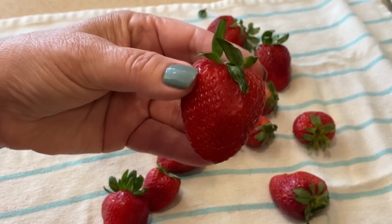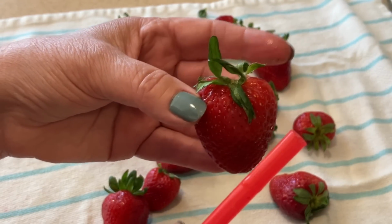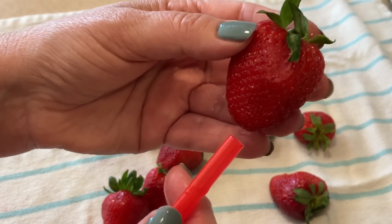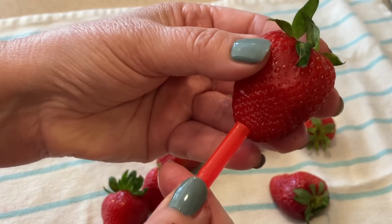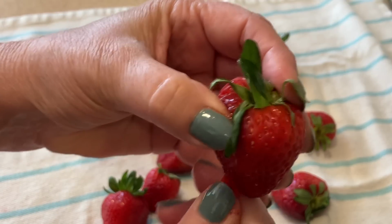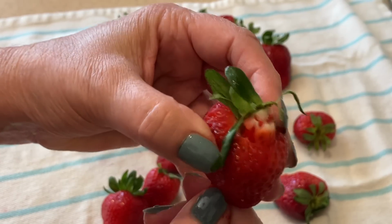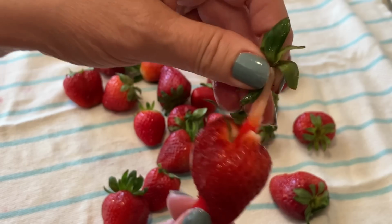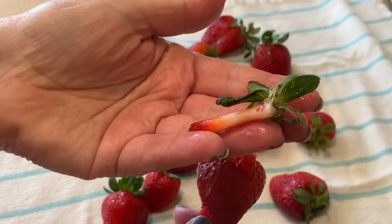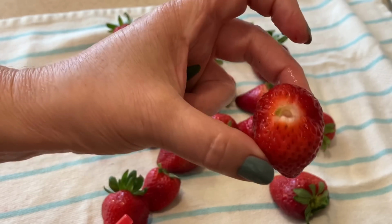I am going to show you the easiest way to hull a strawberry. I have a plastic straw here. You can use a paper straw. Come in through the bottom of the strawberry and push it up towards the top. Give a gentle push and it pops right off. A perfect hulled strawberry. I'll show you one more.